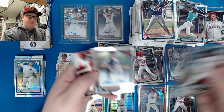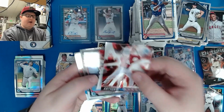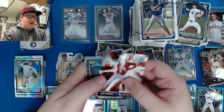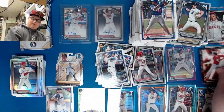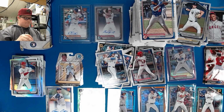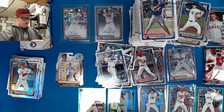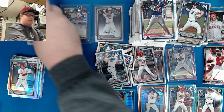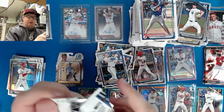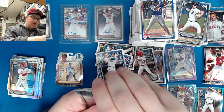46th overall pick for the Mets. Roman Anthony on the power prospect plasma power. Sorry, Tyson Lewis refractor and Leo DeVries refractor. So our biggest card so far is that Cam Smith purple, which will definitely get a top loader here after I finish recording. But there's so much on the table that it's kind of hard to do.